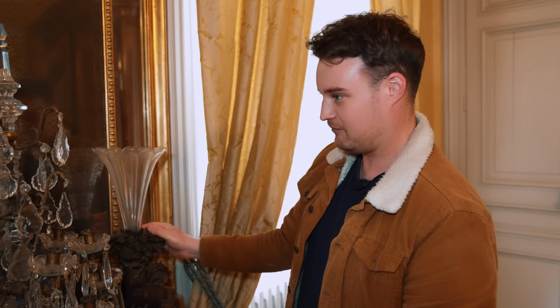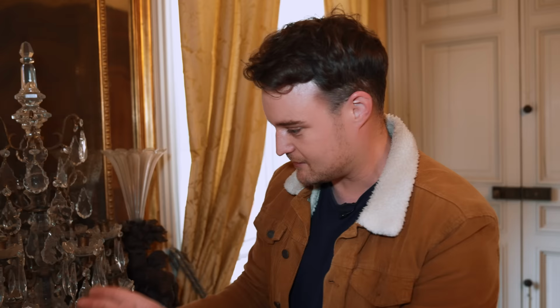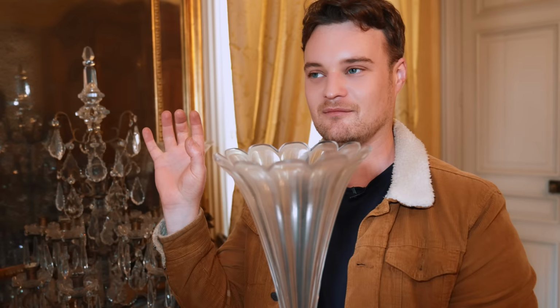But they are in the sort of chasse style. The chasse means hunting in France. So they're in the chasse style, carved oak. These are foxes, and on this side you have some hunting dogs, surrounded by beautiful ferns, and they look like oak leaves. But they do have a ding to them, don't they? Yeah, you know there's no cracks in it because it dings. So they are, yeah, they're vases, that's what they are.